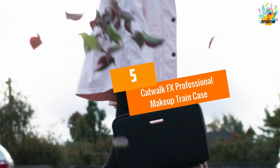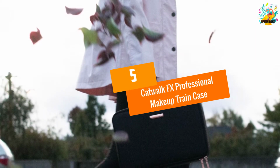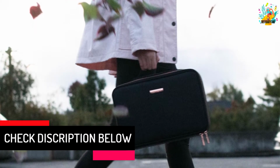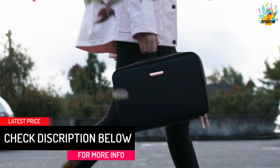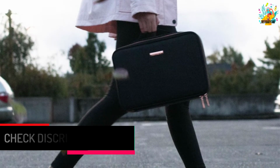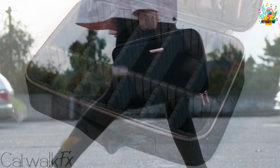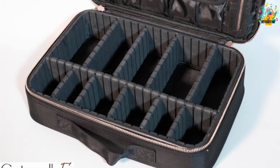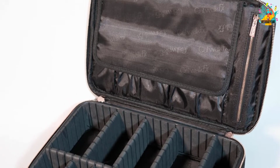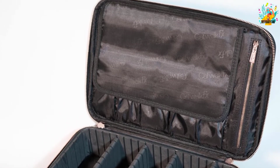At number 5, Catwalk FX Professional Makeup Train Case. Catwalk FX Professional Makeup Train Case is of professional quality. Whether you are a professional makeup artist or someone who likes to wear makeup, you can buy this product. It is an appealing makeup train case which is compact and lightweight. That's not all, there is an LED mirror that comes free with the product.